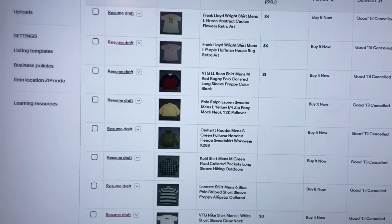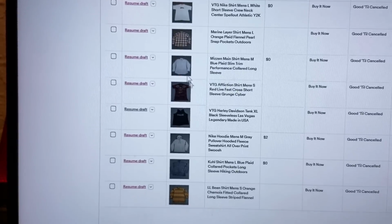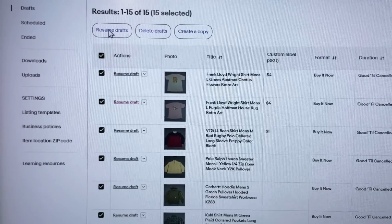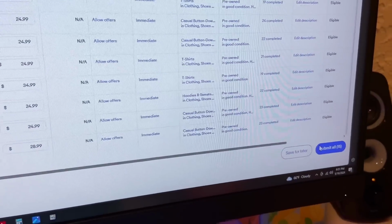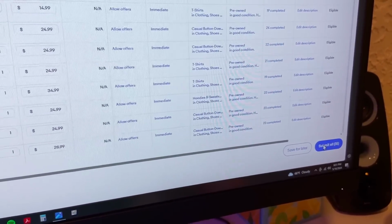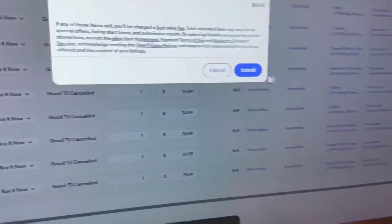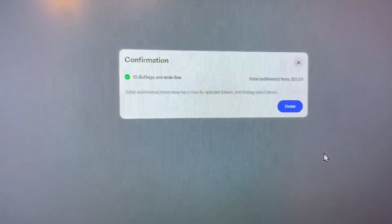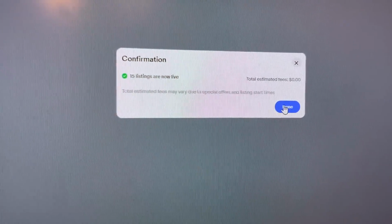All right, so I have 15 items listed or ready to go. I'm going to select them all and hit resume drafts so I can go ahead and submit all of them to the store. And we're back in business.